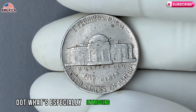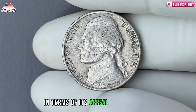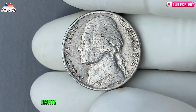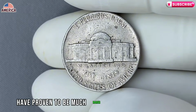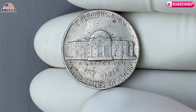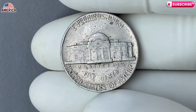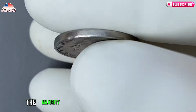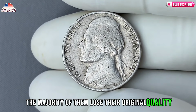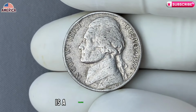What's especially intriguing about the 1972 nickel is the way it has evolved in terms of its appeal to collectors. Despite being produced in large numbers, some of these coins have proven to be much rarer than originally thought. You see, not all 1972 nickels are created equal. Over time, wear and tear from daily circulation have made the majority of them lose their original quality. However, finding a well-preserved nickel from this year is a treasure for collectors.